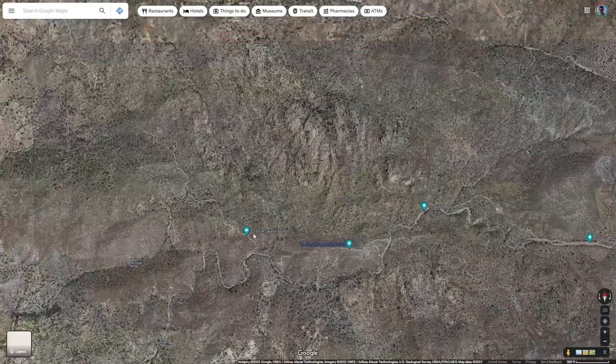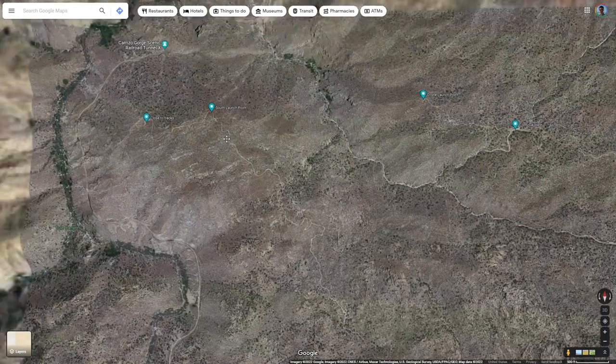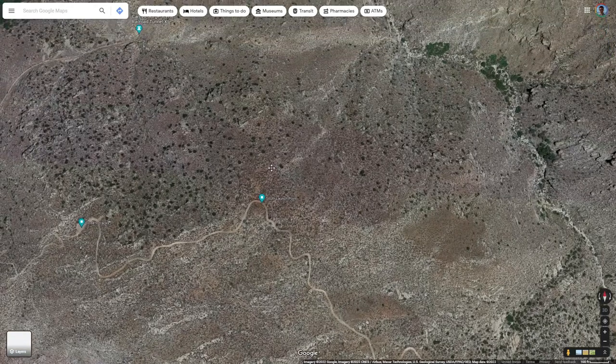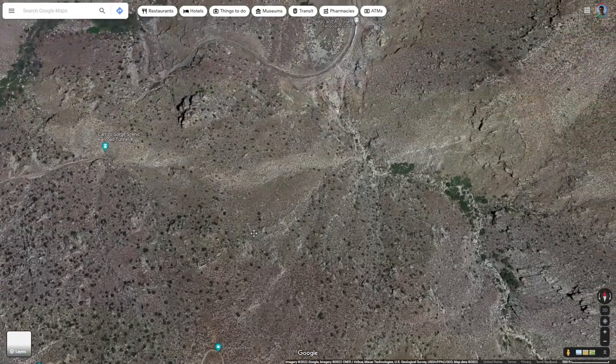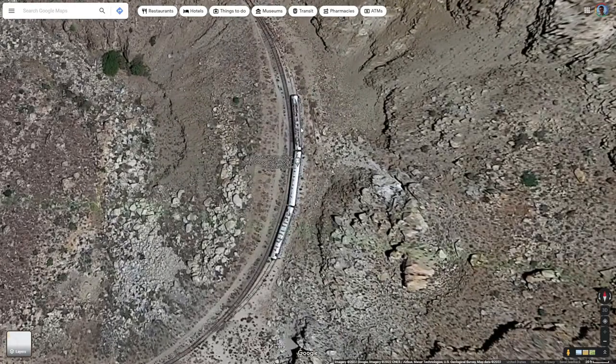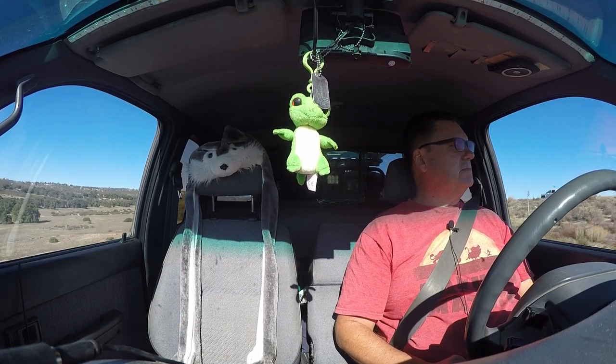And this will be the last leg going up all this right here, this little route to this little point. And I think from here I'll be able to launch, because if you look down over the cliff, there's the train cars right there that I'm looking for. So that's where we're headed.